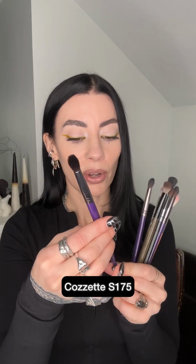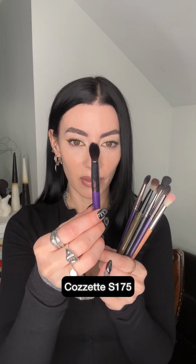This is probably my favorite brush category. When I first started doing makeup, because we didn't have things like YouTube, I literally was using flat shaders to do my eyeshadow, and then when I discovered a blending brush, I was like, oh my gosh, life completely changed. As you can see, I use a lot of different shapes and sizes of blending brushes. The one that I gravitate towards the most is this Cozzette S175 brush.